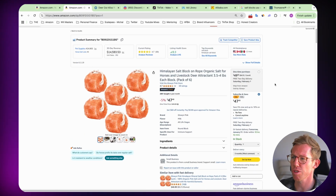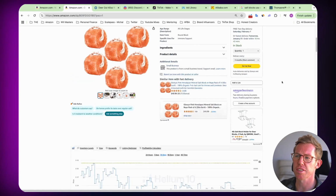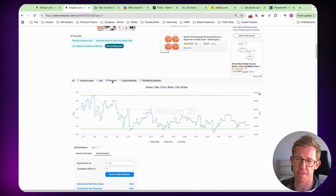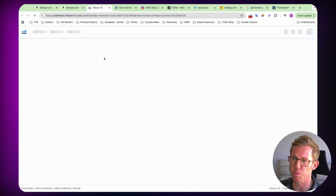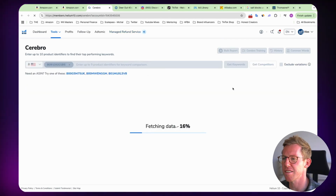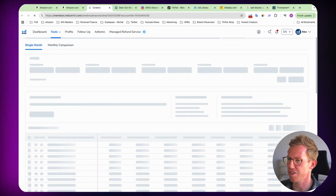Now, back to the product itself. I mentioned earlier about the keywords, right? So I want to see, are there other keywords other than the main one that was 1600 volume, which perhaps isn't the main keyword? What else is driving sales? So if we hit that keywords button, this is going to put up another tool by Helium 10 called Cerebro. Cerebro pulls in every single keyword that this product ranks for. You can see it's fetching the data now. So I'll let this load up and we'll have a look at how it's getting its sales essentially.